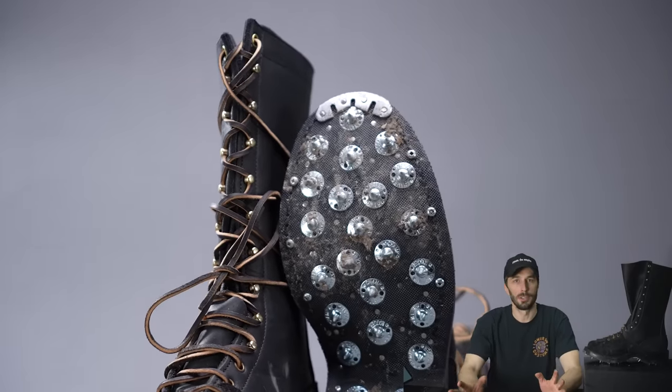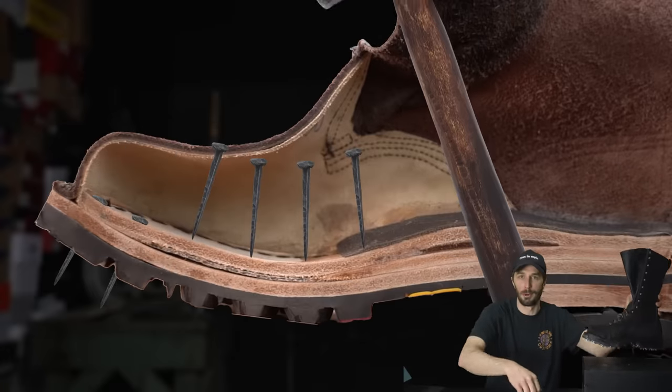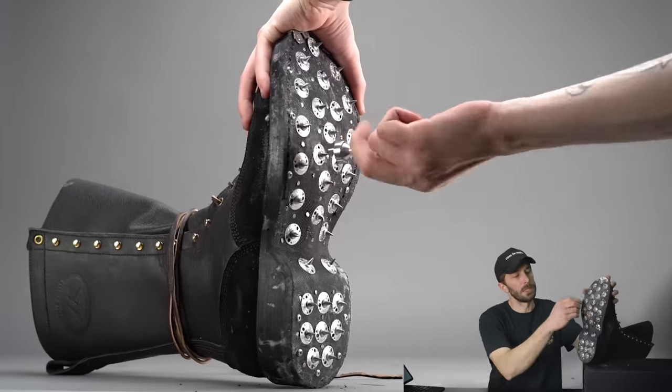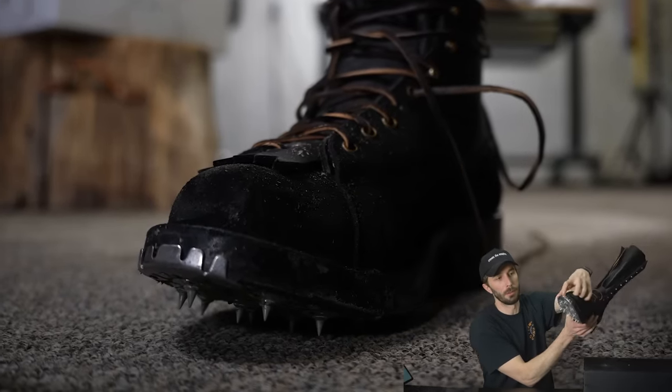Because back hundreds of years ago, it wasn't like they had these fancy spikes on the bottom. They literally just took nails and drove them through the inside to poke out the bottom so they got more grip. And one thing I really like about these, they're about as function-based as you can get. Because these spikes, they're not permanent. You can actually undo them and put new spikes in along with this little toe bumper. I just want to put that on every one of my boots because it's cool.